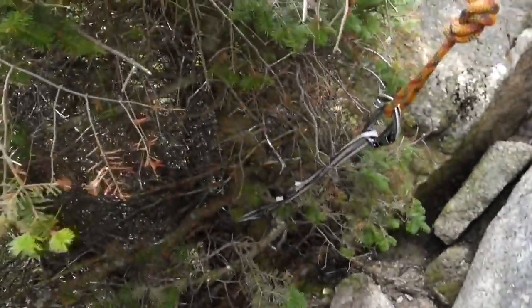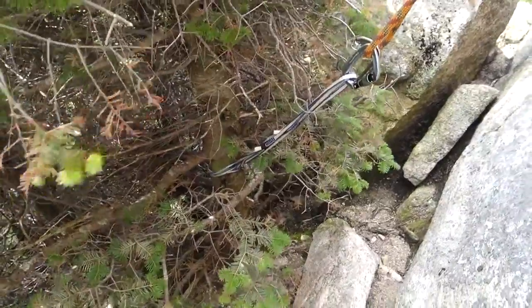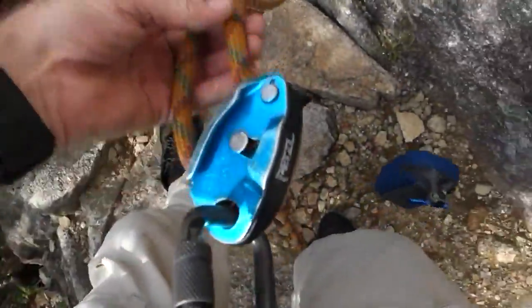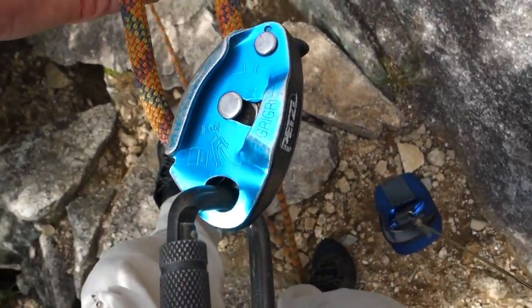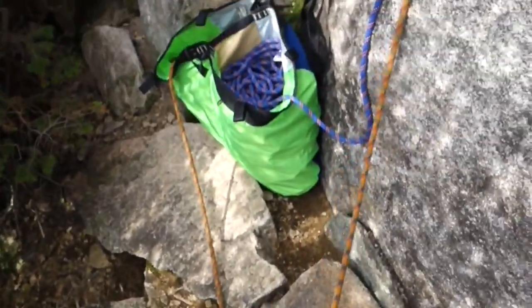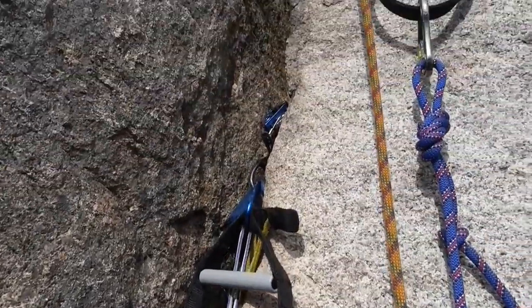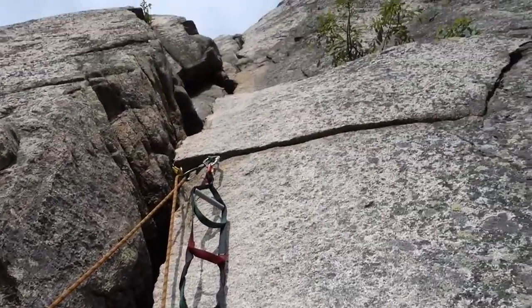And there's my belay, or my anchor, sorry, tied into the tree. So basically this comes to my gri-gri, and then I tie backup knots to make sure if the gri-gri slips or messes up that I'm still held by the knot. And these are aiders. I just put in this crack just for a little bit of backup. And so that's where we head up.